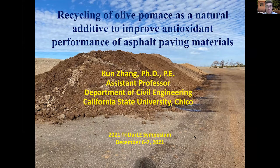My name is Kun Zhang, and I'm an assistant professor from the Department of Civil Engineering at California State University, Chico. Today it is my great pleasure to talk about my research on recycled olive pomace as a natural additive to improve the antioxidant performance of asphalt paving materials.